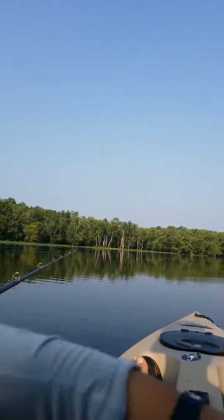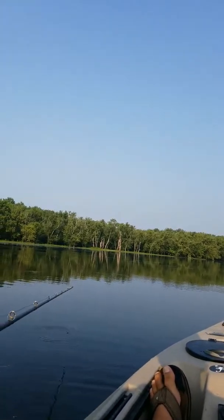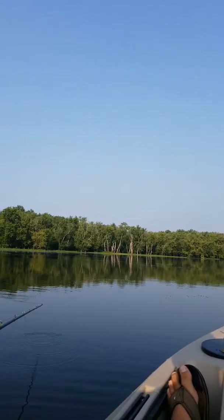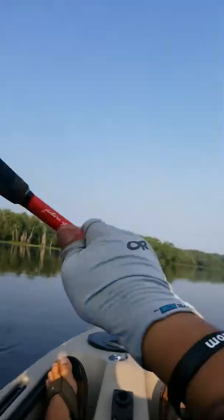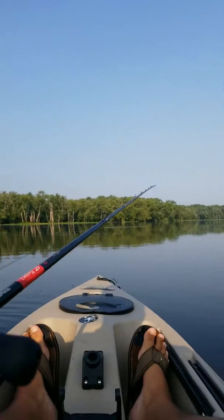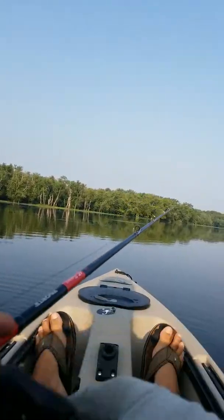So, I might switch the color of this Keitech. I mean, this is not a Keitech. This is a Moflau something. I don't know. I seriously don't know. I don't want to say a wrong name and, you know.